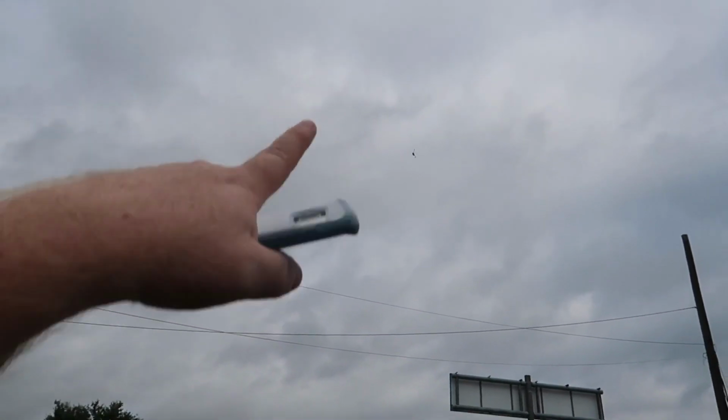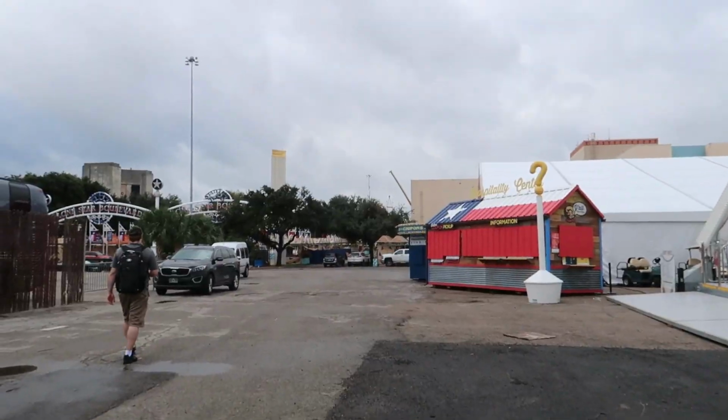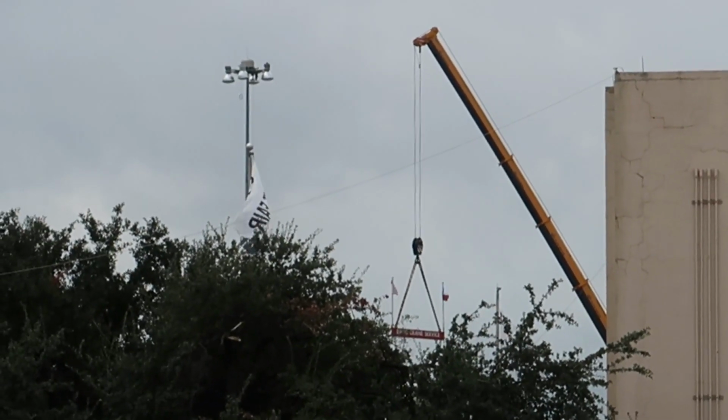They're getting ready everywhere. Helicopter chop chop chop there. Another one right there. It's always nice to be down here before they start the fair, just to watch all the work that goes into it. You can see the crane right there. When we get past these trees, we'll be able to see them.